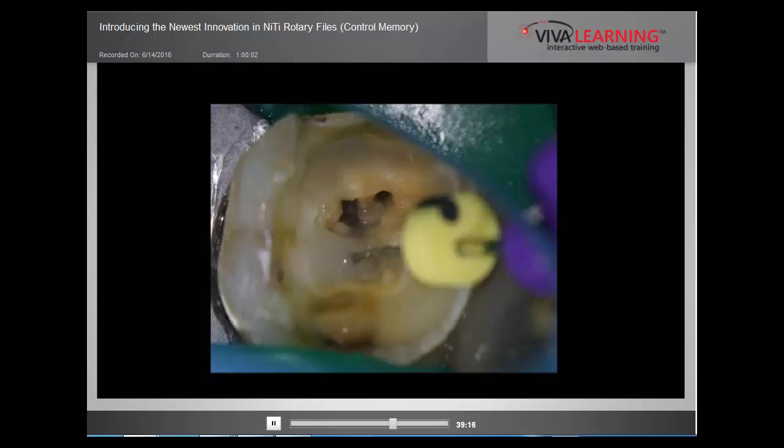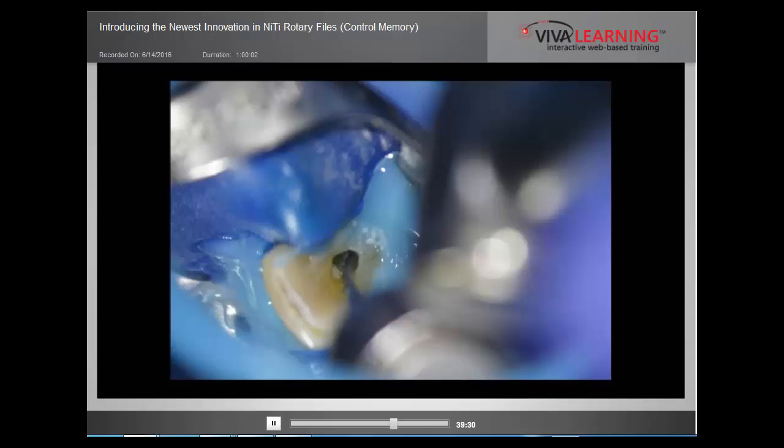Coltene has a wonderful Canal Pro apex locator that I use exclusively in my office, and it's been fantastic. The need for taking length films for me has minimized to very, very few radiographs to obtain working length. And again, you place the file into the canal, meet resistance, withdraw a millimeter, and activate your rotary.